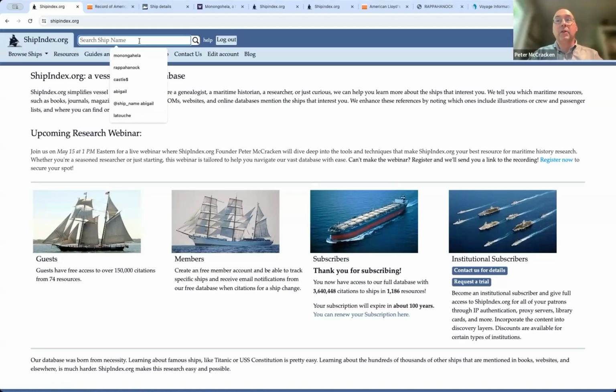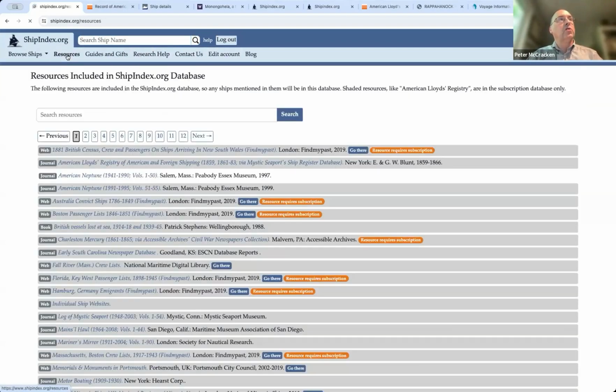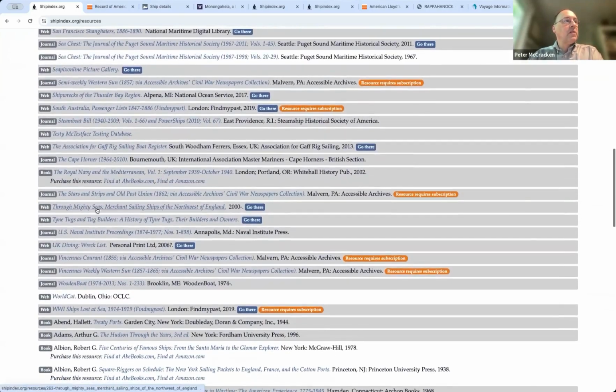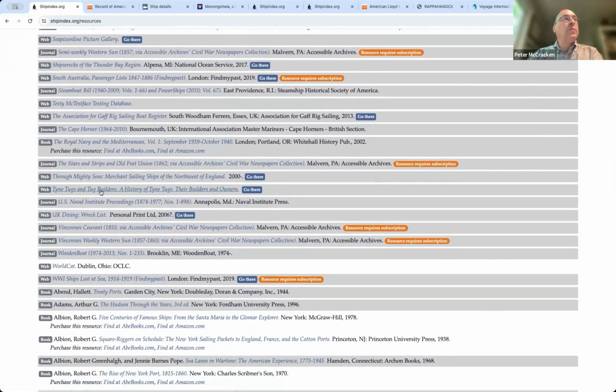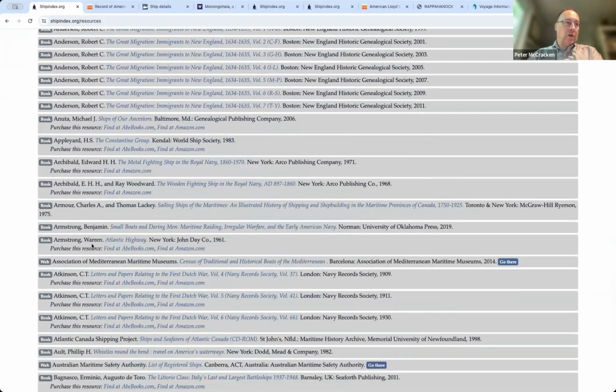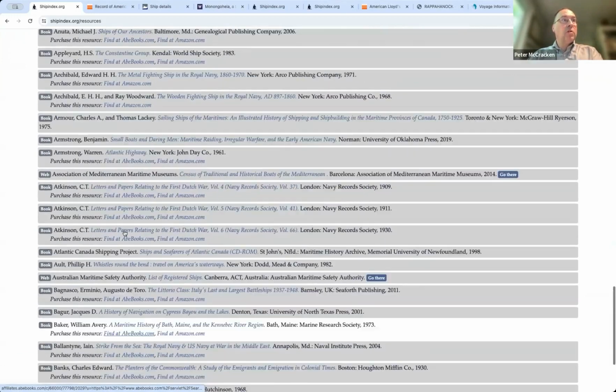Yeah. So first, absolutely. I include ferries. I include any type of vessel that I can find in a resource in English. So this includes, let's see, Resources here shows all of the resources that are in the database. There's 100 per page. Tyne Tugs and Tug Builders, a history of Tyne tugs, their builders and owners. Now, obviously, that's English, not American, but that website's contents are in the database. And of course, now we're getting ones with authors. But you can do a quick search in this area too.